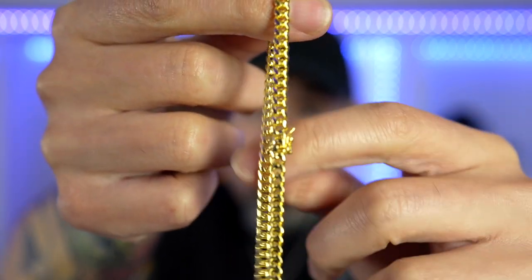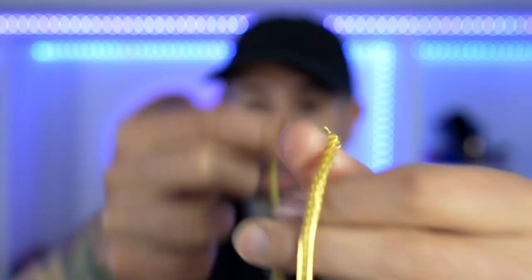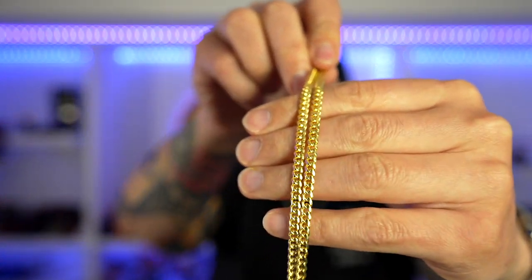I gotta give credit where credit's due. The box lock matches the links. I've never seen a box lock like this. Usually it's a little bit bigger of a box lock outside of the normal Cuban links, but this isn't bad. This definitely has an Italian machine made feel to it. Not handmade at all, but it doesn't look bad.